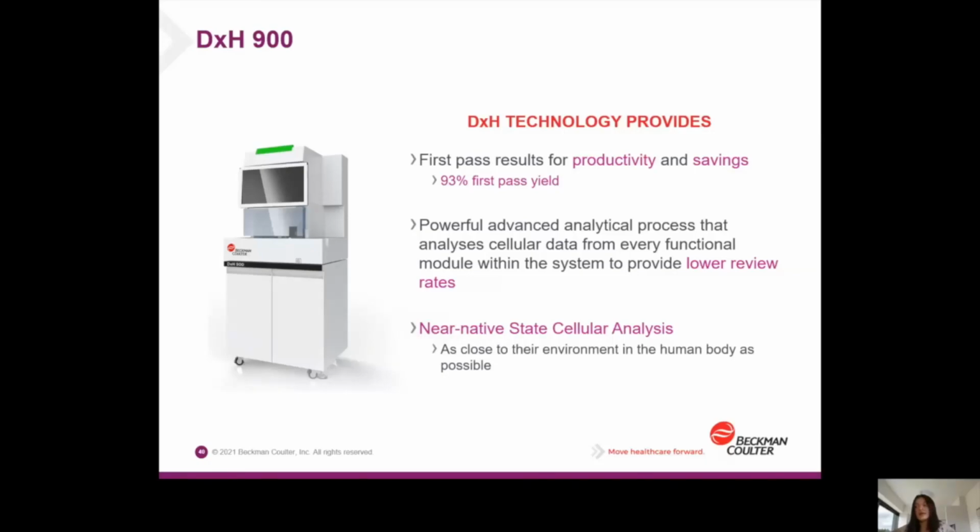An added benefit is that the cells are also analyzed in their near native state. There are no stains added that may change the morphology of the cells. The cells are analyzed as close to the environment in the human body as possible.